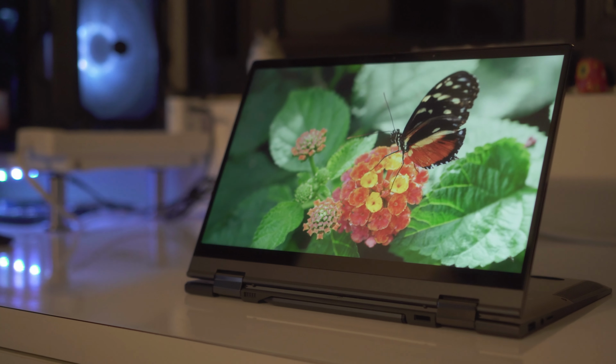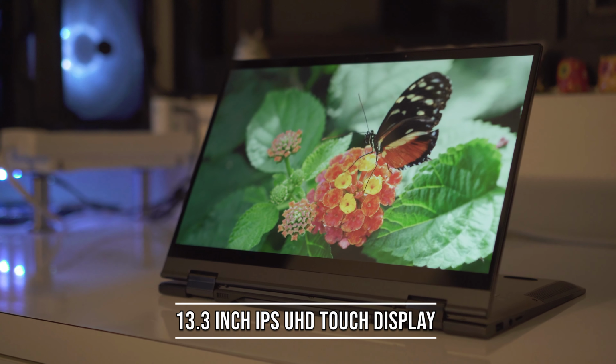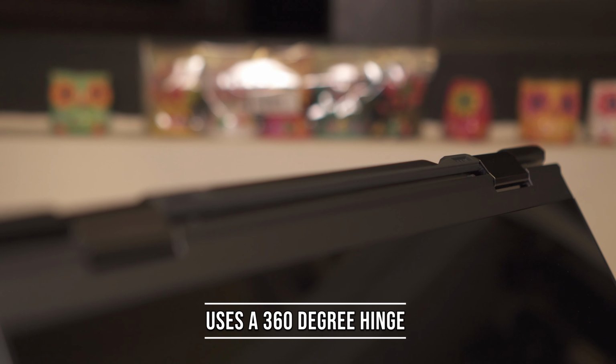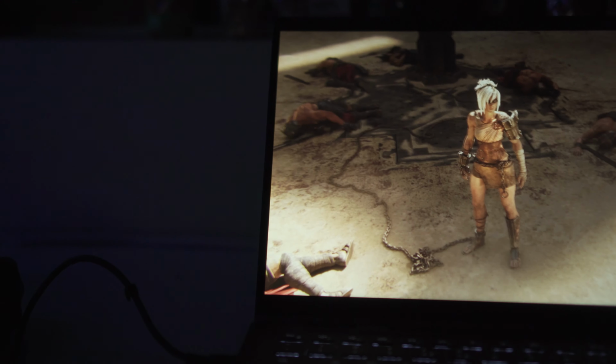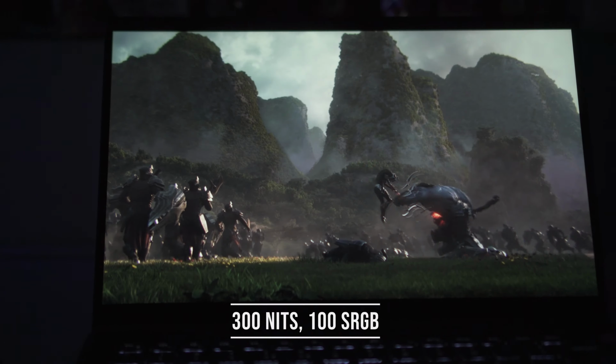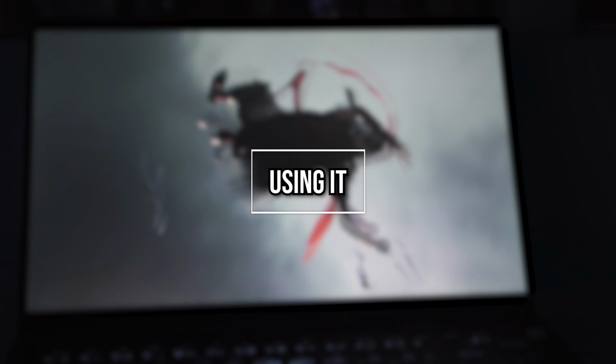For the screen, it's a 13.3-inch IPS UHD screen that is glass topped with touch support. It's resting on a 360 degrees hinge, which allows users to use it as a tablet whenever they want it to, and I'll say in terms of contrast and brightness, it's actually quite alright. There's no backlight bleed or anything like that, and the colors I'll say is vivid.